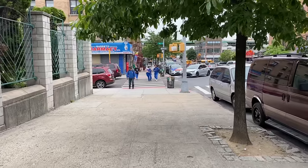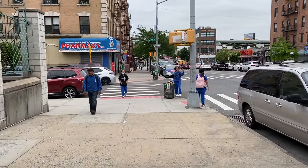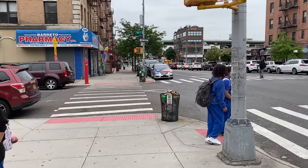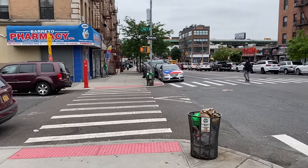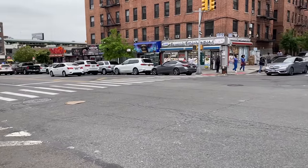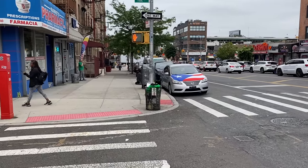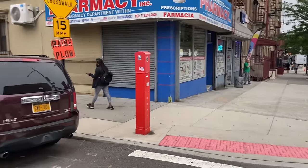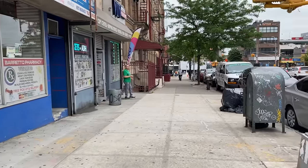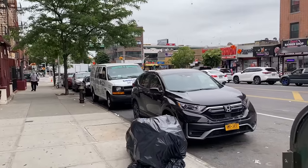All right, we're at Longwood Ave and Fox Street. Approaching Fox Street. We got Barreto Pharmacy on our left. We got some kids that look like they just got out of school. They're running across the street, chasing each other. That's probably their uniform. It's like a royal blue sweatpant and a t-shirt. We got another scooter dude on my right.